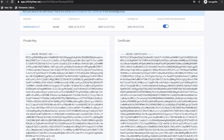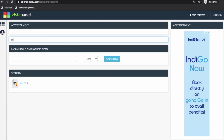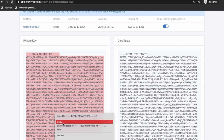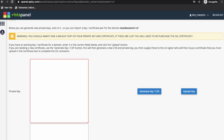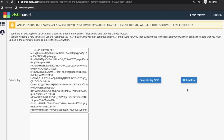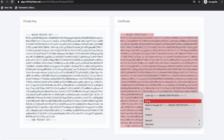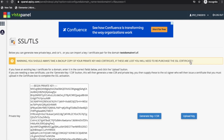So in order to do that, just go to your cPanel and go to your home and search for SSL. Okay, right here go to configure, and from here you have to copy the private key, and here you have to delete the private key if something is written, and paste yours. In short, you have to replace your private key and click on upload key. Similarly you have to upload the certificate too. Just copy it from here and paste it right here and click on upload certificate, and now your certificate is installed.